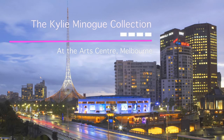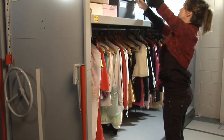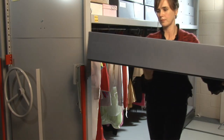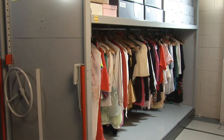The collection was donated in 2003 and came in a number of consignments. Some of the material was actually dropped off to the collection by Kylie's parents, Ron and Carol Minogue. The collection is really complete. The fact that the costumes come directly from Kylie, all the stories and the history are still very much intact, so we get a direct line of communication from the performer, in this case being Kylie, where we can tell the stories that she tells us.